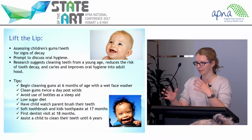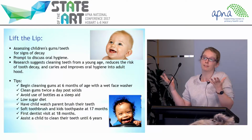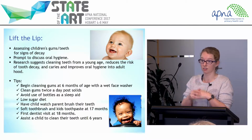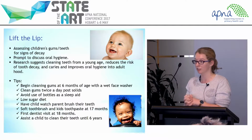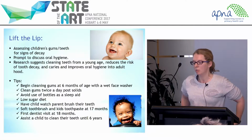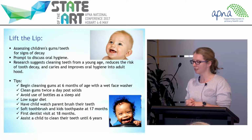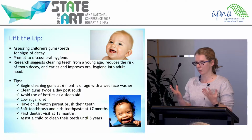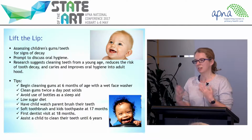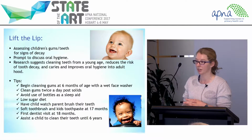At around the 6-month mark, when we do our 6-month check, we do a thing called lift the lip, which is basically lifting a child's lip, and we will do a referral to the dentist if we have any concerns, but that's normally not until later on. We just check for teething and tell parents signs of teething and all that kind of stuff. We assess the gums and teeth for signs of decay or early signs, and we promote oral hygiene and to clean babies' teeth or just clean gums.